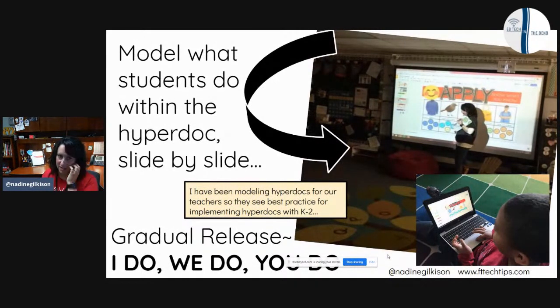What I want you to notice is that when I got going with Hyperdocs, you cannot just say, hey, kids, here's a Hyperdoc, now go do it, because they don't understand how they're supposed to interact with it. So what I literally did was still that gradual release. I got up there in front of the students. They had their flexible seating, and the students were following along. I would say, okay, everybody, we're going to go to slide 2. And again, because we use Google Slides, I had to teach the kids, we're not in present mode, we're in edit mode. So if you need to type, you can type on here, and so on.